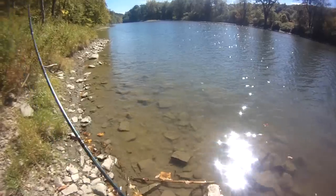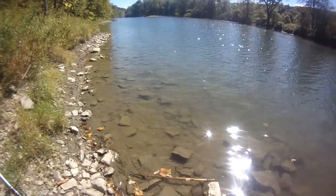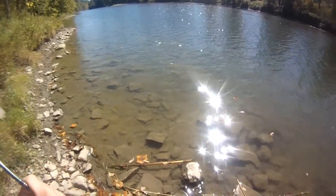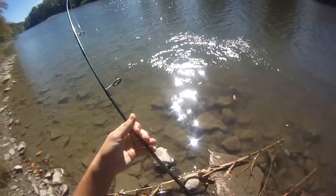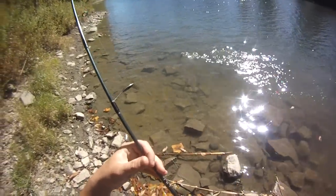Oh, that looks like a nice smallmouth. Man, I've been killing it on these swimbaits, on buzz baits this fall. And a little bit on the tiny torpedo. So many big ones. Stay hooked. No, no, not in the... He's not as nice as I thought. But sometimes they look bigger when they jump like that. But he's still a decent one.